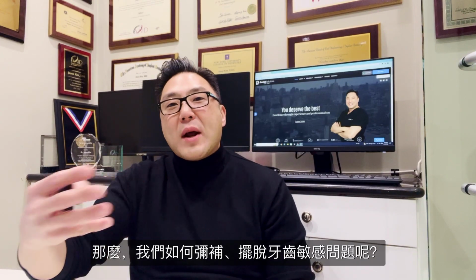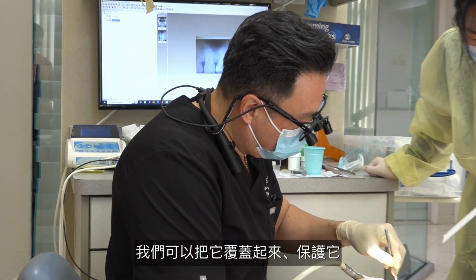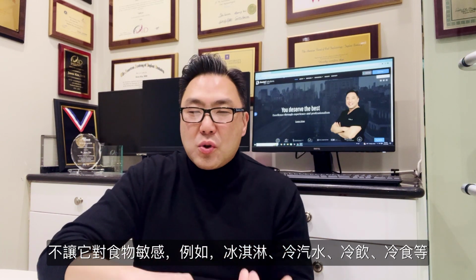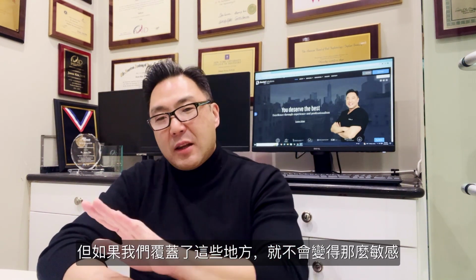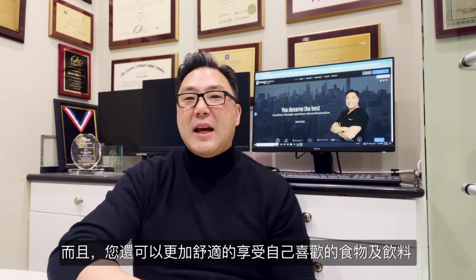So how do we correct the sensitivity issues? How do we get rid of the sensitivity? Well, one is by doing what we call a bonding, a tooth-colored filling to cover the surface of the area that's been worn away. So we can cover it up to protect it so it doesn't cause sensitivity. Anytime you eat things like ice cream, cold sodas, cold drinks, cold foods, it can be very uncomfortable. If we can cover those areas, then it becomes much less sensitive and much more comfortable to enjoy the foods and drinks that you like.